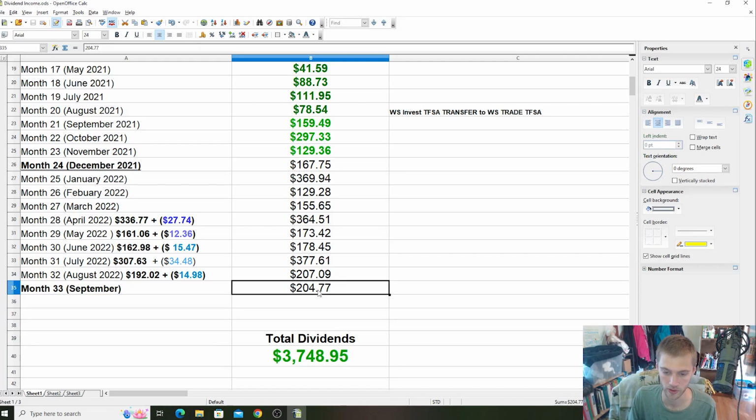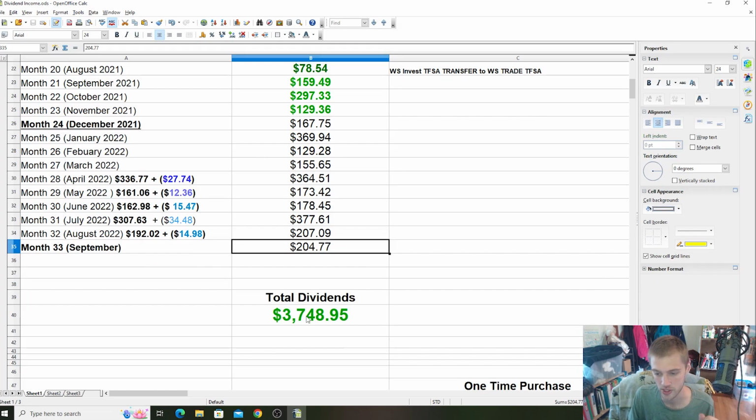And our total dividends that we've earned inside the portfolio entirely is $3,748. So once again, not a big number, but that's slowly starting to grow. And a lot of that is tax efficient. It's all in TFSAs and whatnot. So lots of cool things going on there.